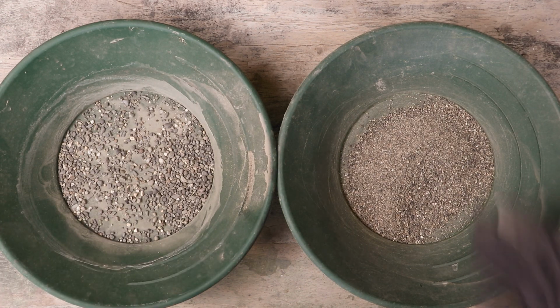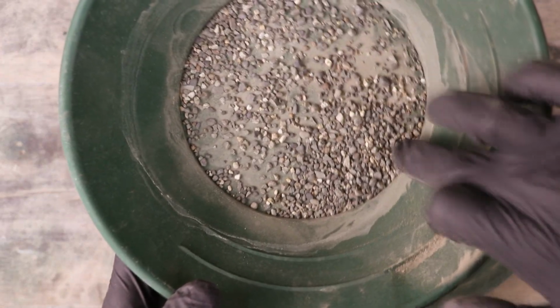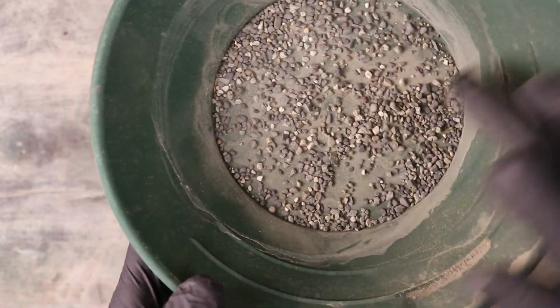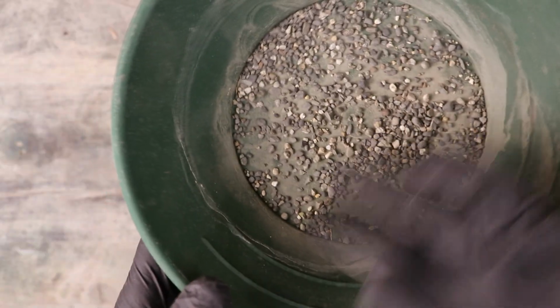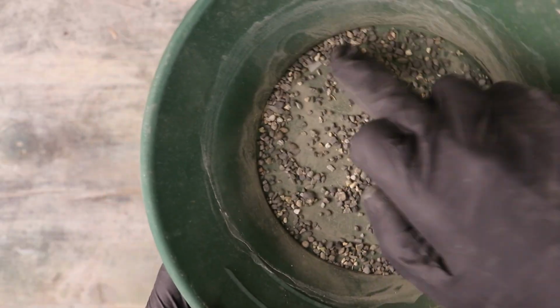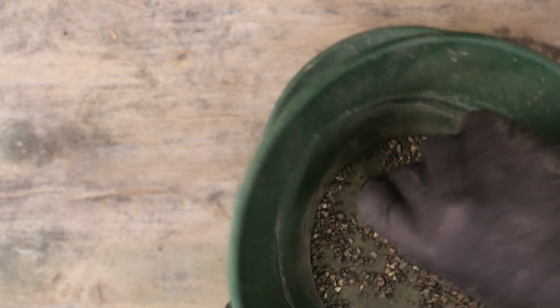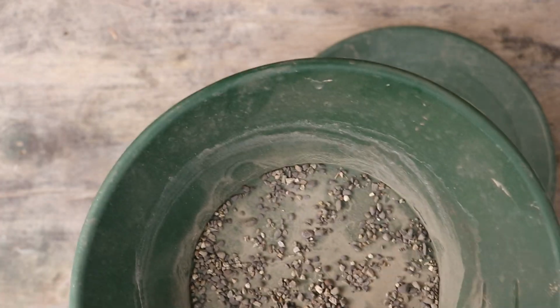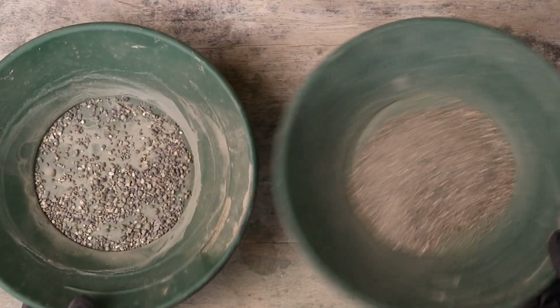Okay, here we have our plus and minus kitchen strainer size material. I'm just going to go ahead and quickly run my finger over the plus size. Maybe we can find a little picker of gold if we're lucky. There's a piece of plastic in there. I'm sure that comes from Alaska. Yeah, I'm not seeing any gold or anything in the big stuff, and then in the small stuff we won't know until later.